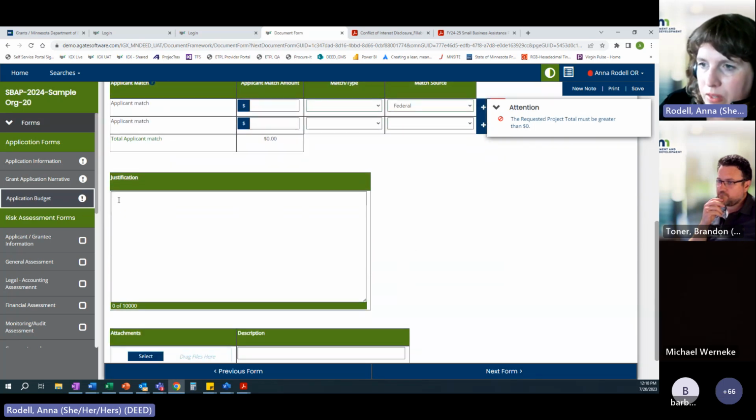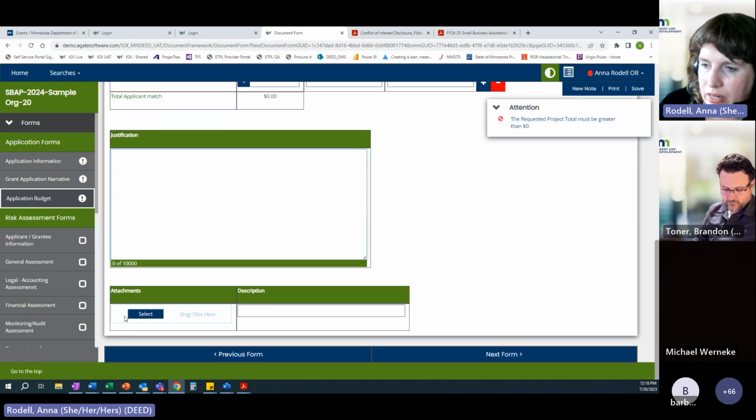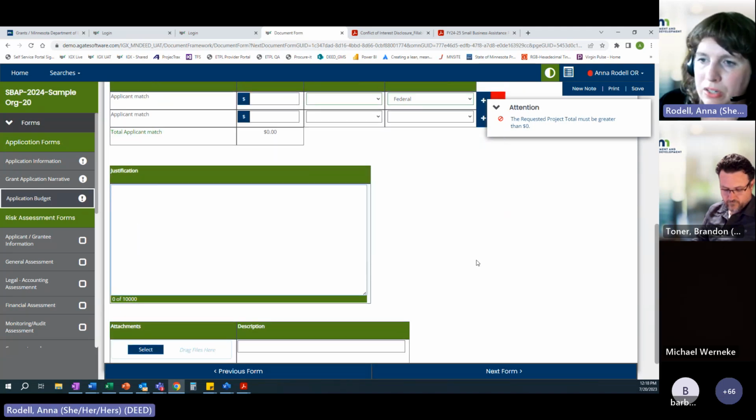And then we have the budget justification section, or the budget narrative, where you provide more detail about your budget request. And then any attachments that you may want to provide. Not necessary, I don't think, in this case, but it is there as an option for you. We mentioned the risk assessment forms, the financial review. That's the next section of the application process.